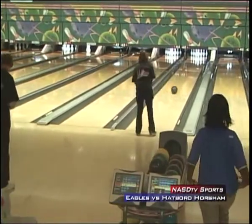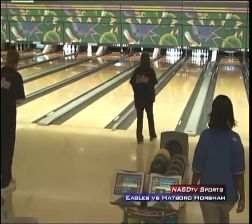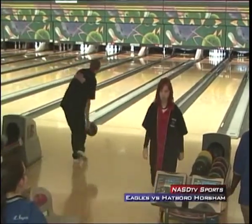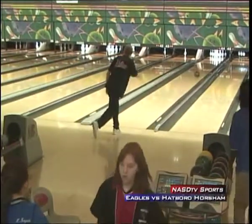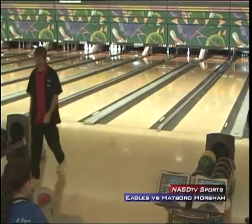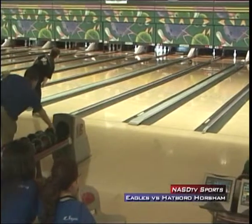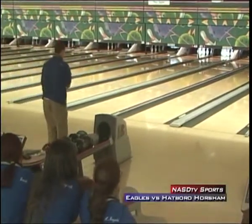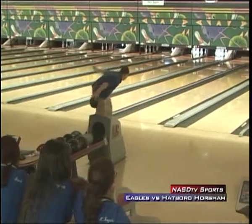Gordon is faced with a 4-pin. And Hatboro Horsham strikes again. That's a double for their anchor bowler. The anchor bowler is the 5th bowler.